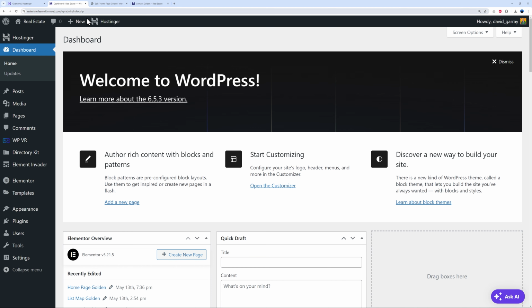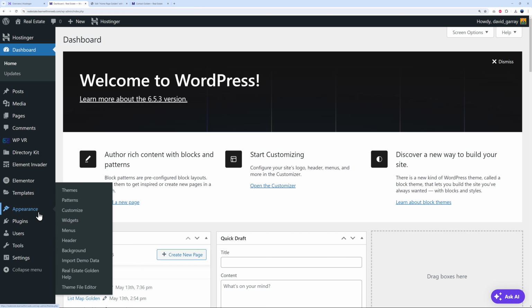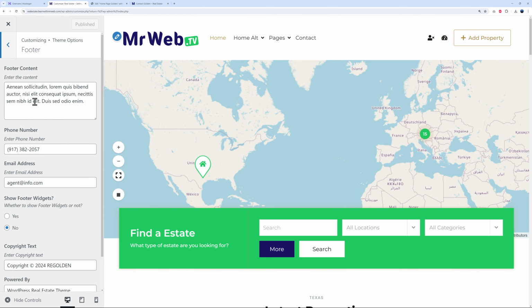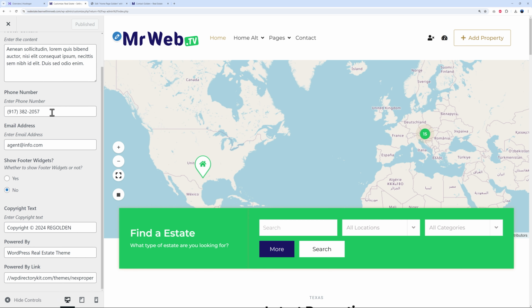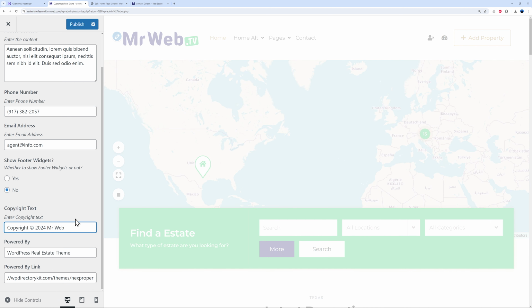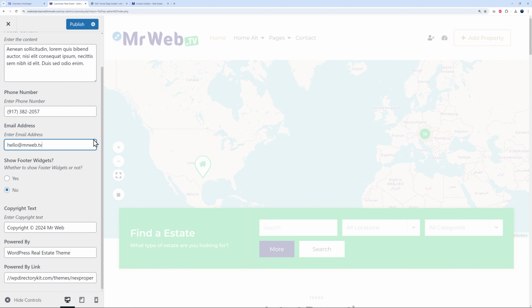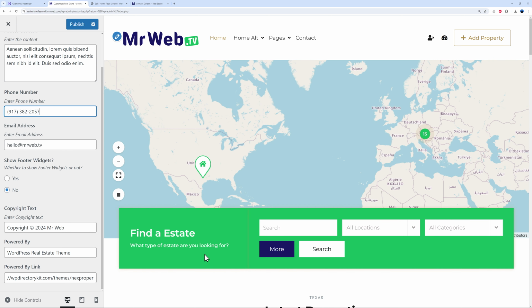So as always, I keep a few tabs open. Now we go to appearance, customize, go to theme option, footer. And right here, this is where you'll find all the information. As you can see, copyright 2024 Golden, and here I'm going to put Mr. Web. And feel free to change everything else. Make sure that your email address is correct here, and your phone number as well, because in some places on the website, it's going to fetch it from here. And then publish. Very good.